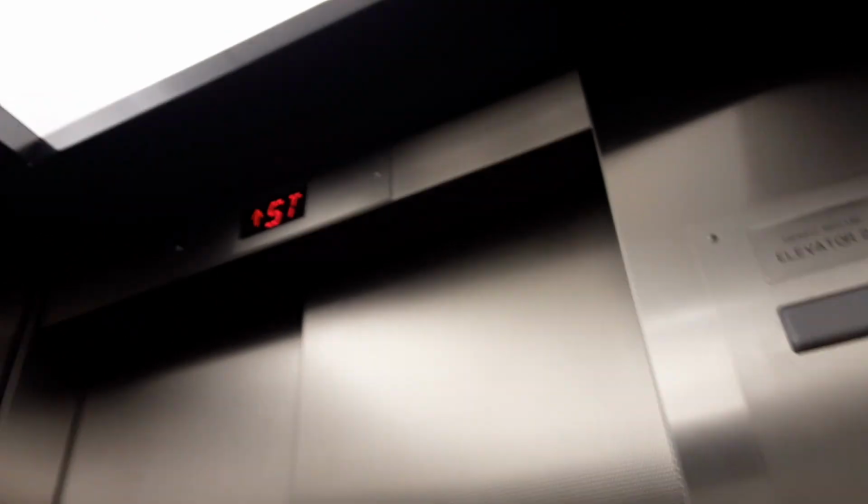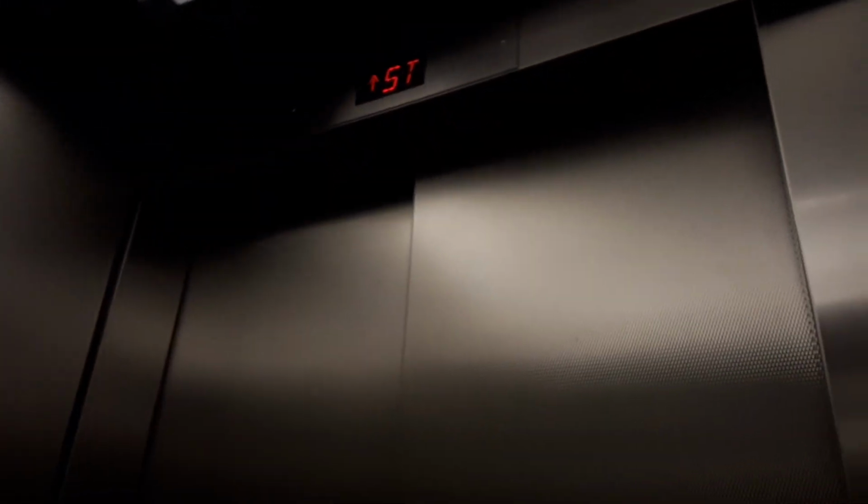Looks like a Schindler. Capacity is 3,500 pounds. This is a pretty nice elevator. Yeah, I thought it was nice. This looks like a Schindler, according to that arrow.